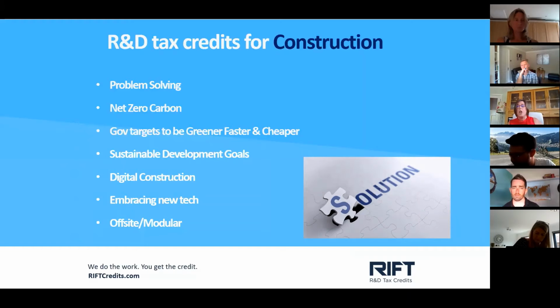Off-site and modular, loads in that, because the area we find with off-site is it's great in the factory, great on paper, but when you actually try and, I'm not construction technical, but put it all together is the phrase I'm going to go with. That's where it hits all the problems. And we find there are many issues with actually securing those modular constructions, those pods, in a way that meets the standards and requirements. So it's across everything that the industry is talking about at the moment.